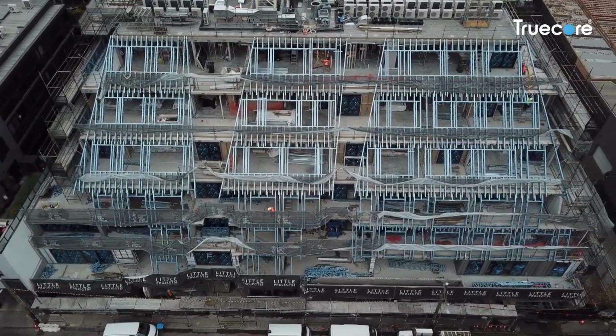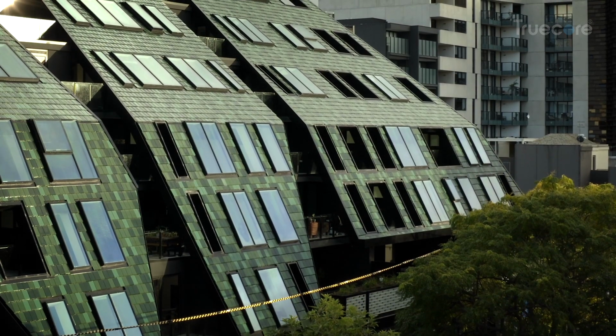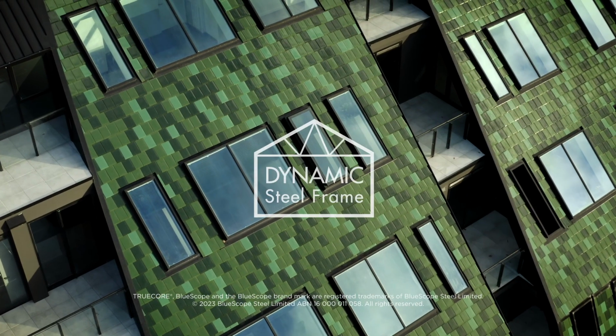Being that Truecore Steel is manufactured to strict tolerances, we get absolute consistency and repeatability of every component that we fabricate. The favourite part of the building for us is just the way it rakes back from the street, the way it falls away, and how we were able to create that architectural intent and turn that into a reality.